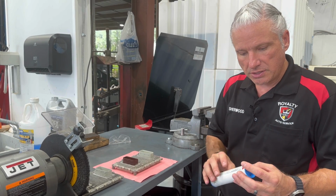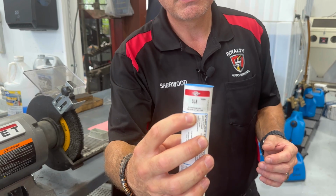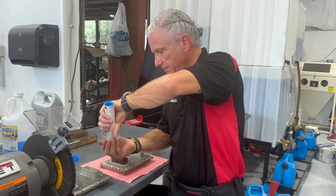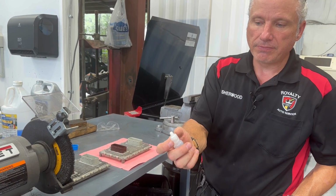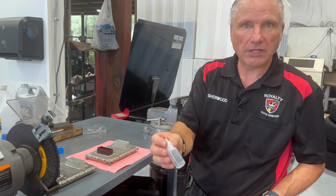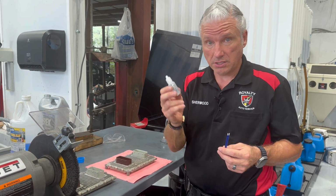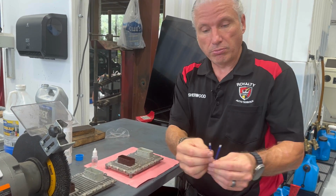The part number is a standard SL5. It is quite expensive, this little bottle. Depending on where you buy it from, it's going to be anywhere from $80 to $120 for that little bottle, so be easy with it. But I will tell you right now, I don't know what's in this, and I don't need to know. It's crazy good. It comes with little brushes.